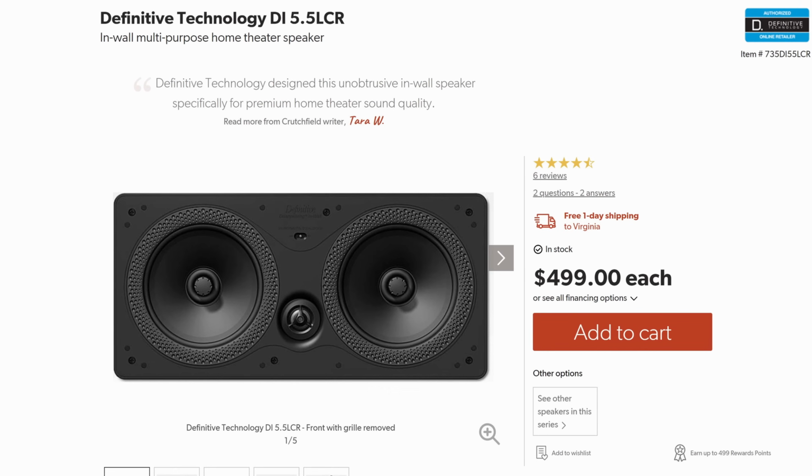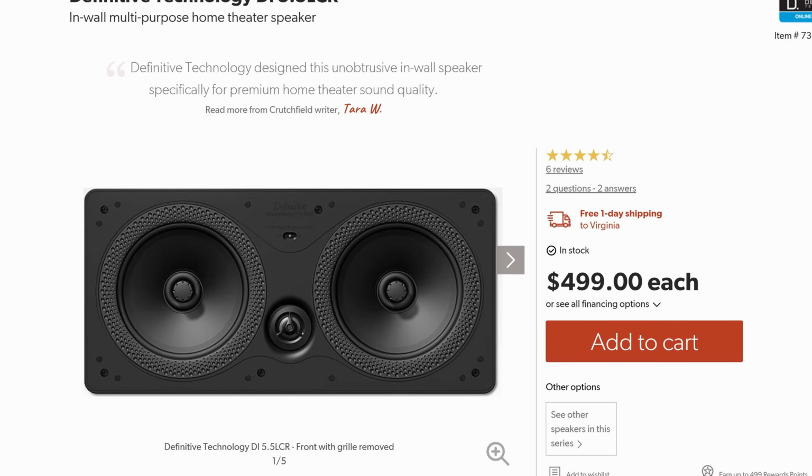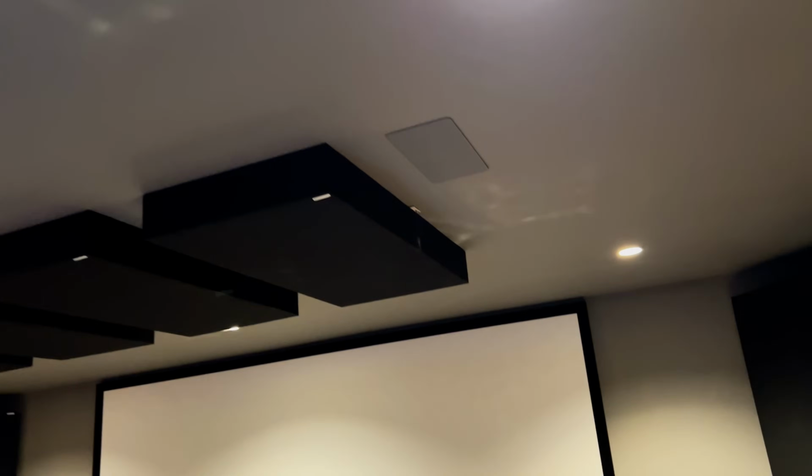And I have 6 overhead speakers. As you can see, 1, 2, 3, and then 3 on the other side. These are LCRs. I have a video where I talk about them briefly, from when I was still building the theater. These are speakers that most people would just have as their front left, center, and right behind the screen maybe, but they're being used as my in-ceiling speakers, and I think they're doing a really good job.